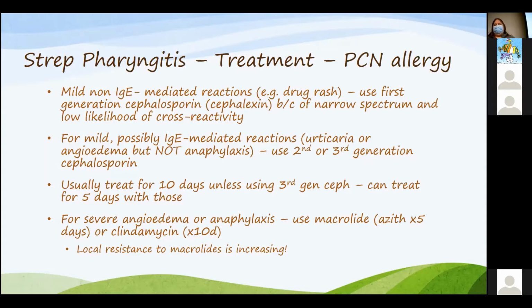If you're giving it for a COPD exacerbation, there's something that it's indicated for. 500 and then 250 times 4, right? So how do you treat strep throat with azithromycin?